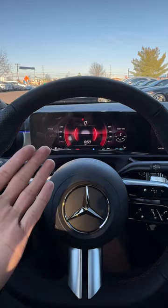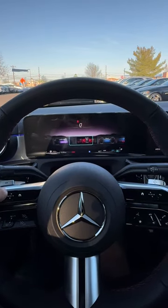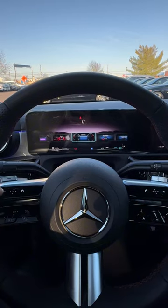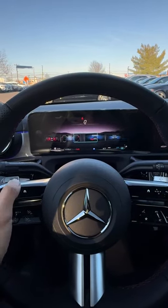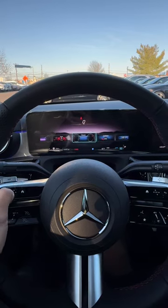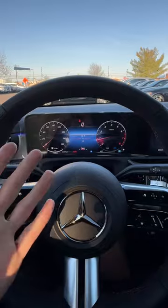And finally, number four. In this car, the MBUX system is so fast. You can switch screens wherever you want and whenever you want, and it looks so good. All you have to do is use the touch capacitive buttons on the steering wheel, and my gosh, is this screen so fluid and quick. I've never seen anything like it.